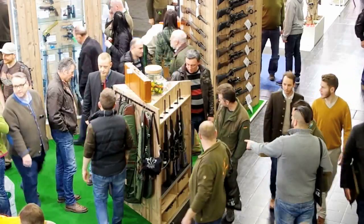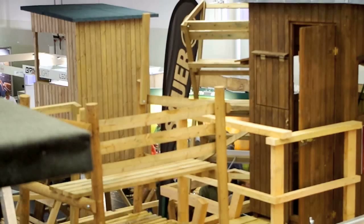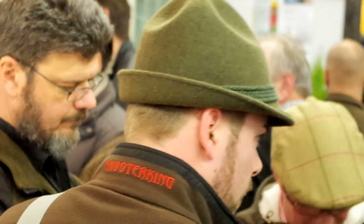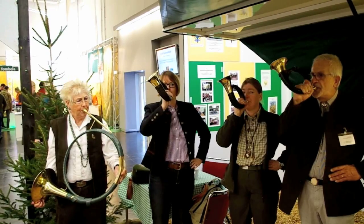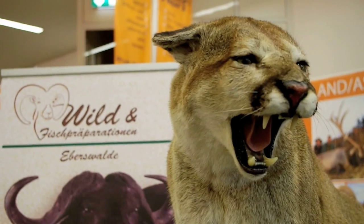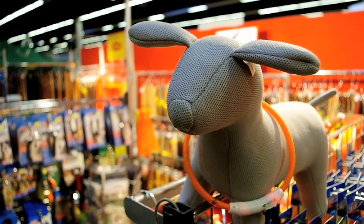Now hunting is becoming ever more international. While the Brits descend on the British shooting show, much of the rest of Northern Europe heads for the Jagd and Hund show, also in a tin shed, this one outside Dortmund in Germany. You will see differences between the British and German shows. For example, you won't see this in Warwickshire.